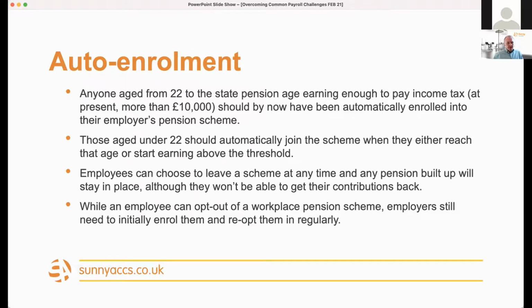Those aged under 22 should automatically join the scheme when they either reach that age or start earning above the threshold. Employees can choose to leave a scheme at any time and any pension built up will stay in place, although they won't be able to get their contributions back. While an employee can opt out of a workplace pension scheme, employers still need to initially enrol them and re-opt them in regularly.